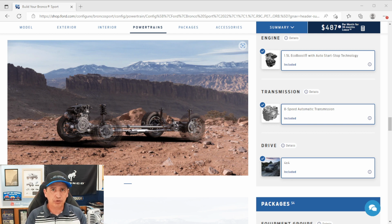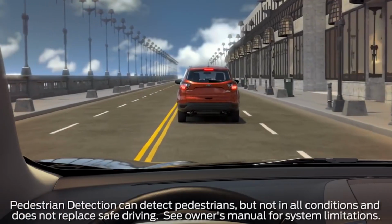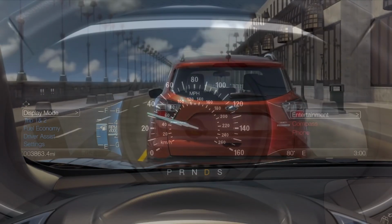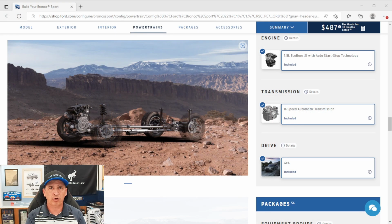If you have your Bluetooth-enabled phone connected, then if you need to call 911 directly, you can do that using that Bluetooth-enabled phone. Then there's pre-collision assist with automatic emergency braking. So if you're not paying attention and the car in front of you is going much slower than you, it will put a little message on the dash and a series of tones that you need to stop. It preloads those brakes, so that when you hit the brake, you're going to brake even faster that way.